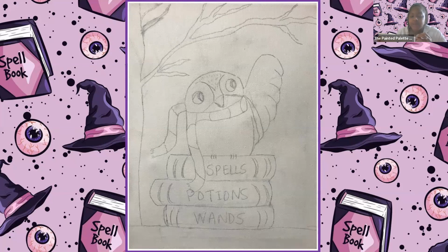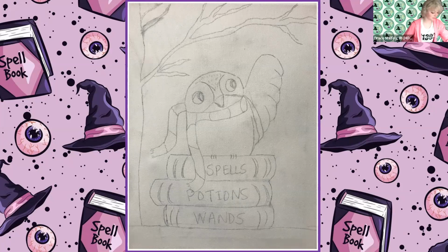We're actually going to begin in a different way. If you have attended one of these events before, we usually start with the background, but today we're going to do something different. We're going to be starting with the 3 spell books that are underneath the owl. That is because when we get to our finished product, we will need to paint the spines of the books and then wait for that to dry and paint the letters on top. So today, instead of starting with the background, we're going to be starting with the books.